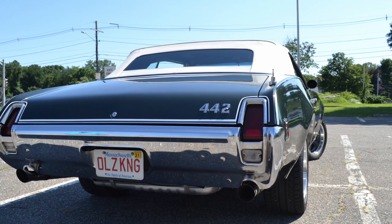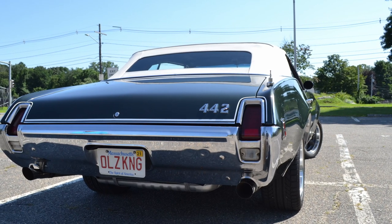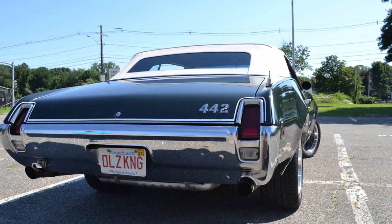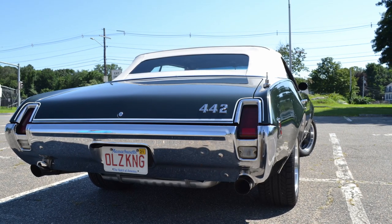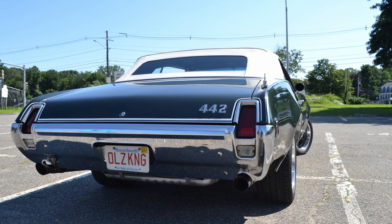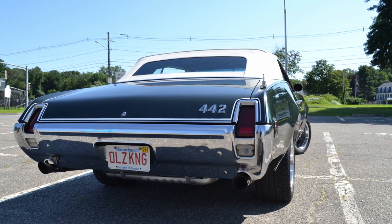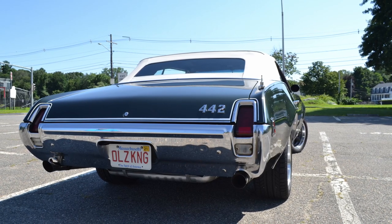Yeah. It's a 68 442, 31 spline, 391 posi. So it's got the heaviest duty Olds axle. It originally had 466s in it when I bought it, but those are a bit much. But it cruises on the highway great with the overdrive. It's got tons of bottom end torque. It's a very mild 455. It's 9.6 to 1. It's 30 over.